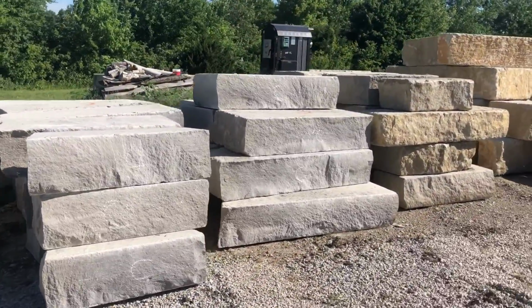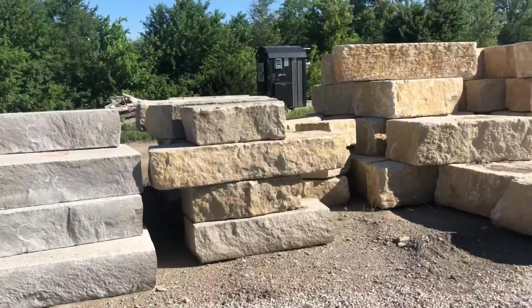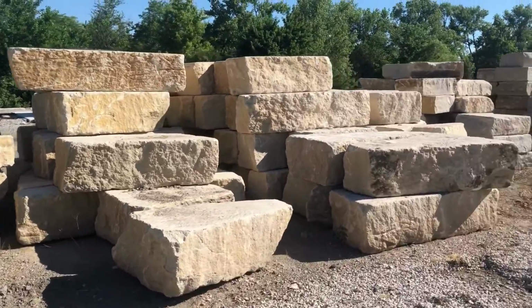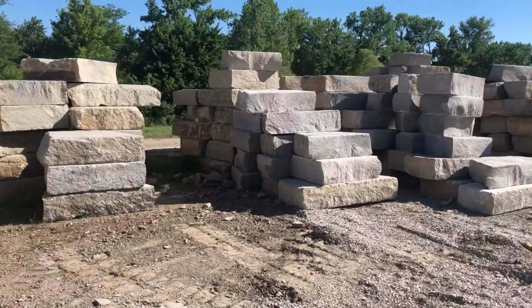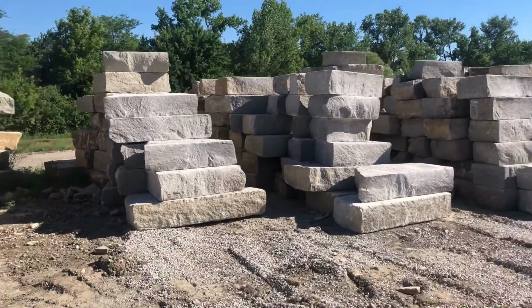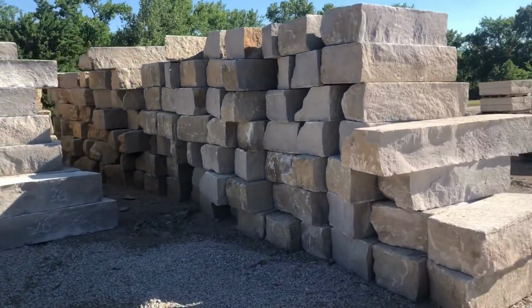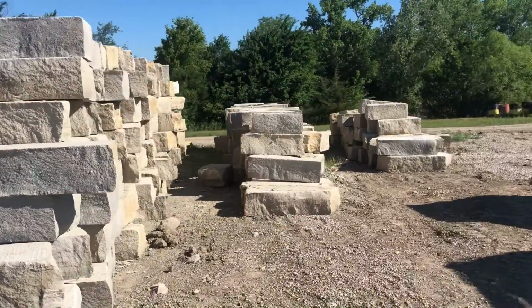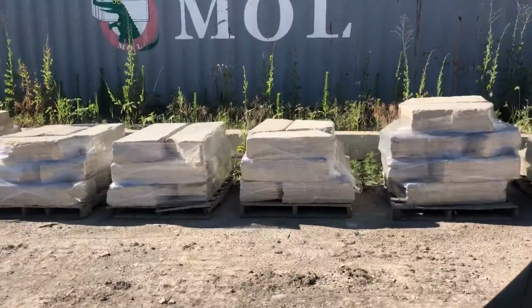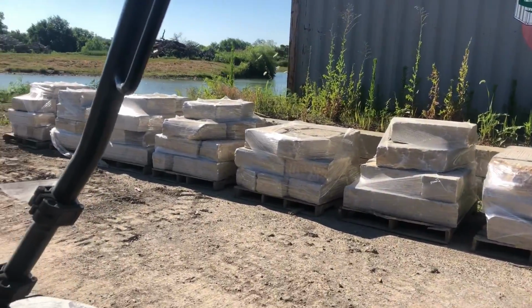Here we have our stone that's ready to go out to jobs. We have corners there, natural face stone there, 18-inch grindstone ready to head out. And now we go down to our grindstone in different sizes. Our 12 inches thick, but our depths are all organized, ready for specific projects, smaller walls, big walls. Here we have our 8-inch Drexel cream palletized and ready to head out to a job.